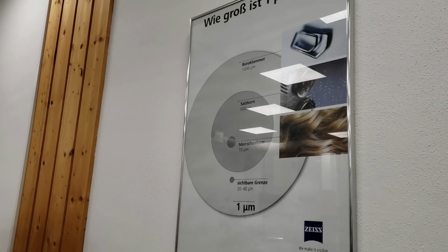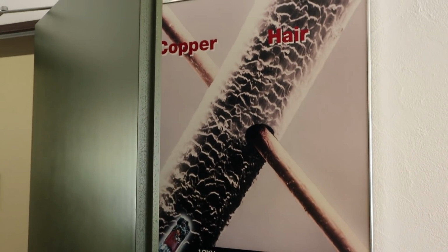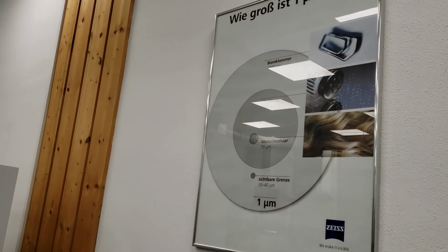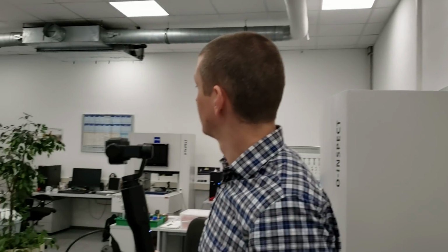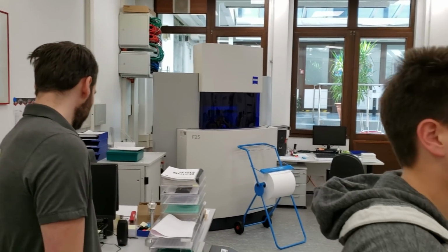So did you know that we drove through a hair? I heard about this. Have you seen the picture? Yes. Yeah, so this is like, a grain of salt is the 500. We have a couple of really high quality CMMs. So for example the Zeiss Prismo over there, and the Zeiss F25, which is probably the most precise CMM ever made.